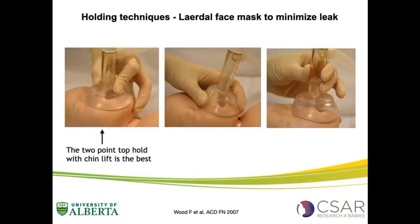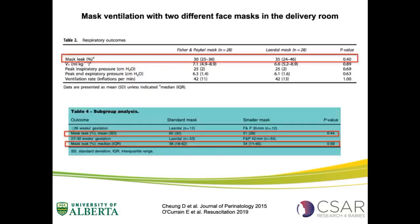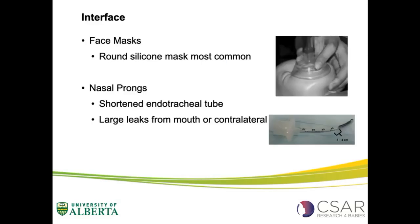Alternatively, and that has never been studied in the delivery room, only in simulation, if you use a certain way of holding the face mask, so using the two-point top hold with chin lift, it is the best to minimize the leak with a lateral face mask. Now, there have been two studies, one mainly in the delivery room and one mainly in the NICU, to compare different face masks, and they found that the leak is comparable, but certainly too high in both settings. That's certainly something where the operator should work and try to aim to reduce the leak.